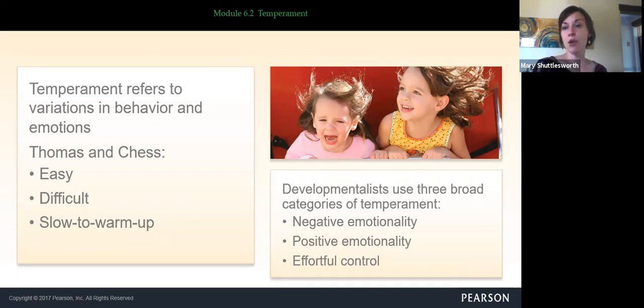If you've been around little babies, you have probably noticed, oh my goodness, they are not all the same. They are very, very different from one another. And so we would classify those early differences as differences in temperament. The first researchers to really study this are Thomas and Chess. Thomas and Chess came up with the specific categories that you see demonstrated here of easy, difficult, and slow to warm. So, different categories of temperament.